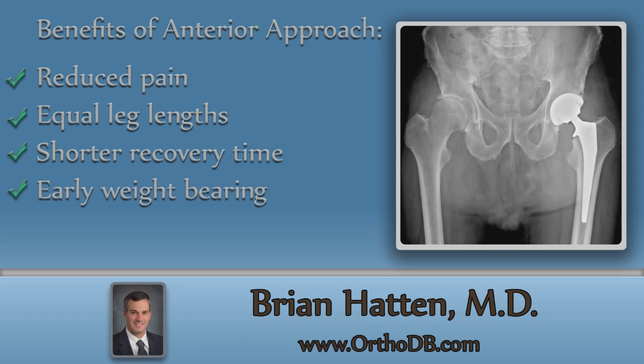Typically, they will have somewhat less pain than with the more traditional posterior approach. And don't get me wrong, it's still a major operation. The patient still has recovery that they need to do, but it's an advancement for something that we didn't have before.